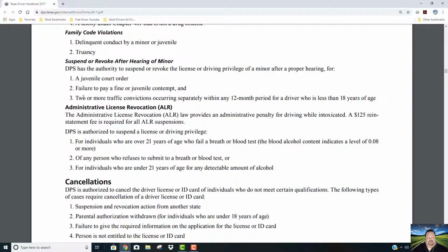Suspended or revoked after a hearing of a minor: juvenile court order, failure to pay a fine or juvenile contempt, two or more traffic convictions occurring separately within a 12-month period for a driver who is less than 18 years of age. So if you get two tickets within one year, you're going to find yourself with no license.